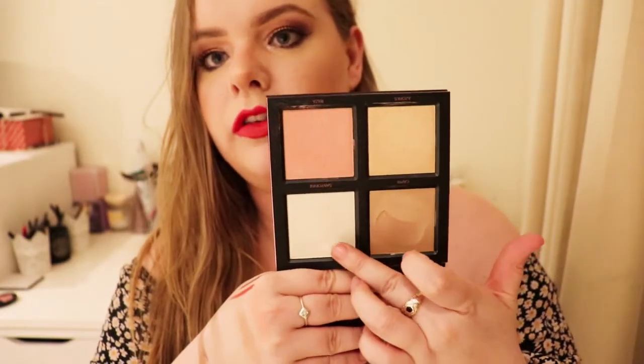So what shade shall I work on? Actually, will I be cruel? Will I not be? I don't know. That's absolutely beautiful. Because I can't decide, I think it's crazy to pick this one as well. Is it?